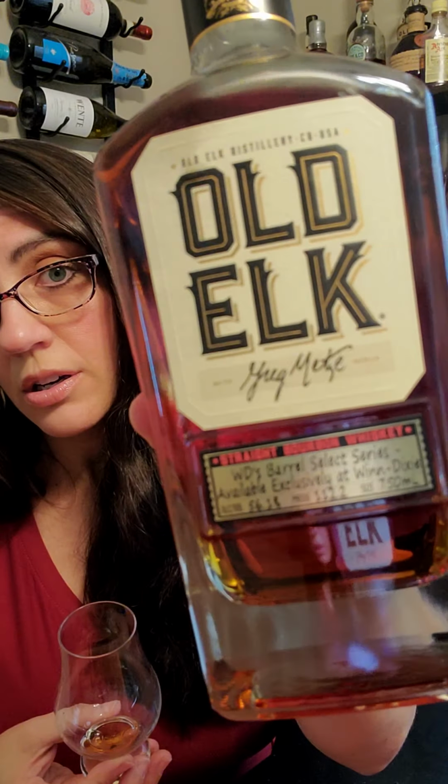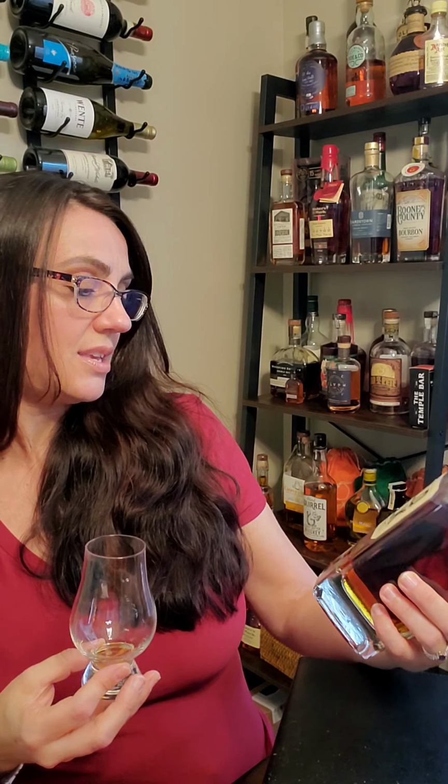I do like to hold my whiskey and bourbon on my tongue just for a second so my taste buds can decide what they're actually tasting. And my taste buds really like this Old Elk store pick Winn Dixie. Who'd have thunk that a grocery store could make a delicious bourbon, but when you're working with Old Elk, I can't imagine that anyone could do something wrong. I am loving this Old Elk store pick from Winn Dixie.